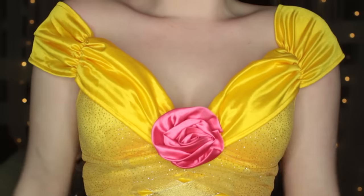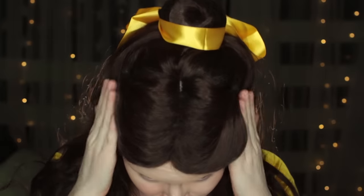Hello, my beauties! I am starting out with this Belle costume from CostumeSuperCenter.com and my lovely wig from Here He Goes. I usually start with foundation already on, but for whatever reason today, you get to watch me do the very exciting process of blending out some pale people fluid onto my face.